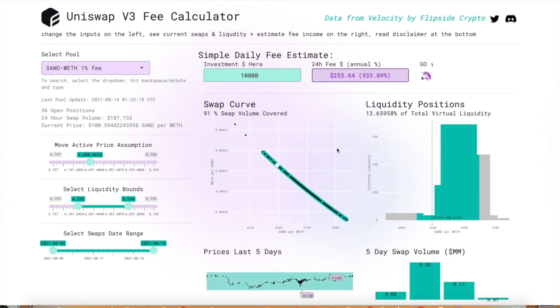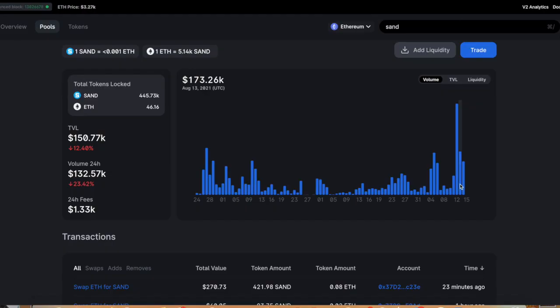And on top of that, always remember this, guys. Do not invest more than you're willing to lose. So this is just a cool, quick hack you guys can use, providing liquidity on Uniswap. A lot of people don't understand it, but it is one of those DeFi primitives that a lot of people need to understand.